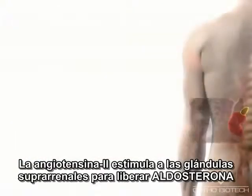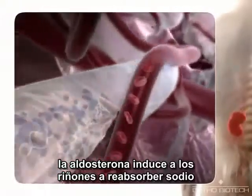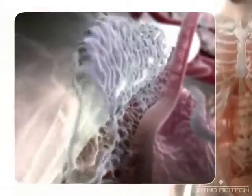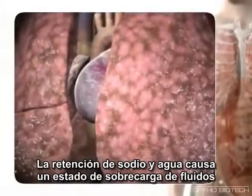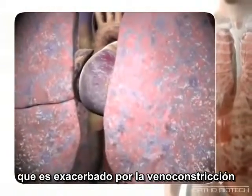Angiotensin 2 stimulates the adrenal glands to release aldosterone. Aldosterone causes the kidneys to reabsorb sodium into the bloodstream, and with it, water. Sodium and water retention cause a state of fluid overload that is exacerbated by venous constriction.